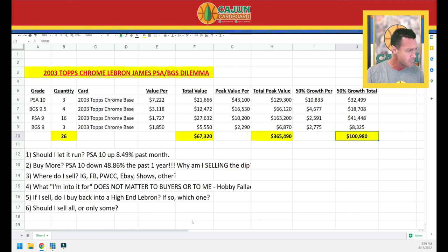Question number 2. Should I buy more? Right? Who is the person that's always saying buy the dip, buy the dip, buy the dip? It's me. I'm the first one to tell you when a card goes down 70%, I like to buy more of them. I just don't know if this is, again, you can buy the dip on other LeBron cards. I can buy the dip on a LeBron X-Fractor. I can buy the dip on a LeBron refractor PSA 10. I can buy the dip on a LeBron black refractor, right? Those are the types of LeBron. I can buy the LeBron chalk toss gold.